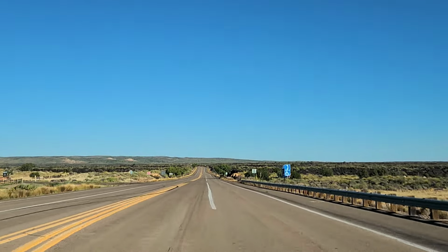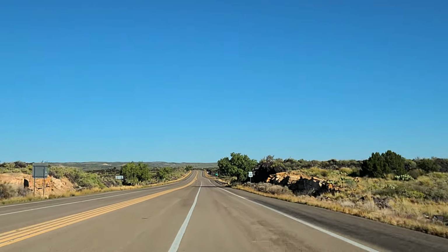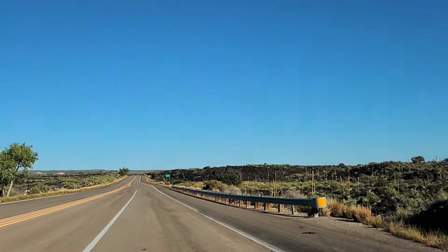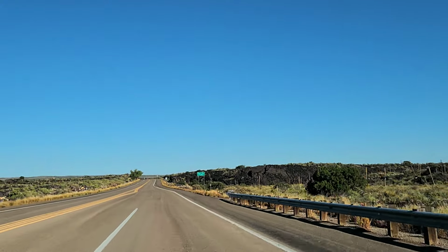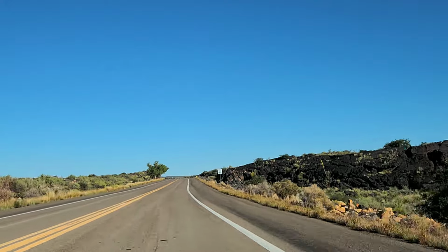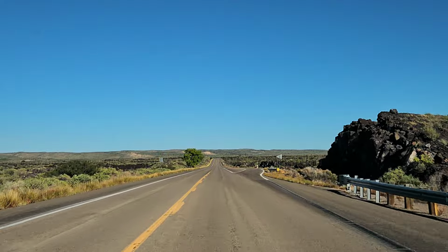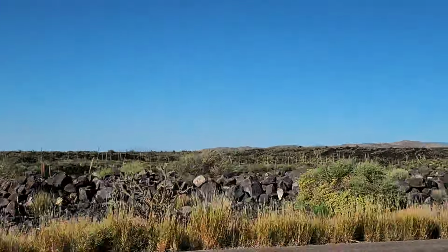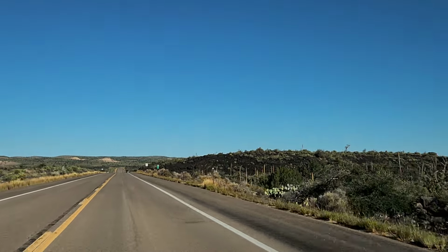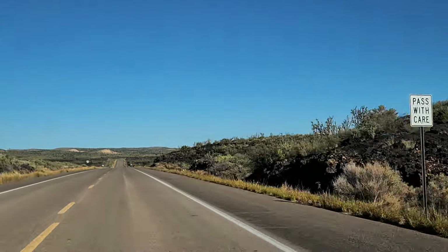We're going through the Valley of Fires right now on the way to San Antonio, New Mexico. And the reason it's called that is because of all this volcanic rock. It's quite amazing, just black rock for miles and miles. It's pretty cool. Tons and tons of yucca plants too. Just amazing how many there are out in the fields there.